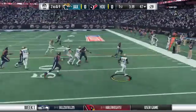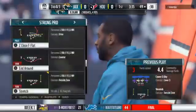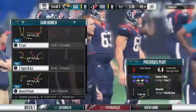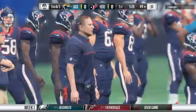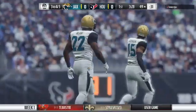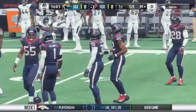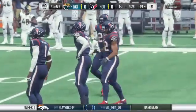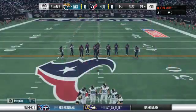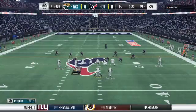Now a handoff looking right. And he might have got this across midfield, not by much. They'll mark it down at the 49. Give him 3 on the run there. Now they're looking at a 3rd and about 5. And the defense searches for one more stop here after the run on second down.